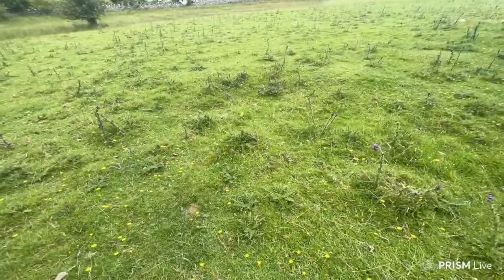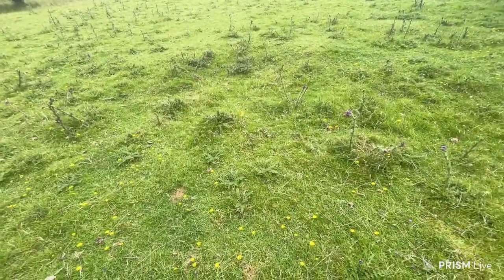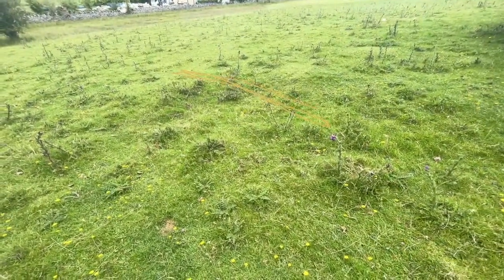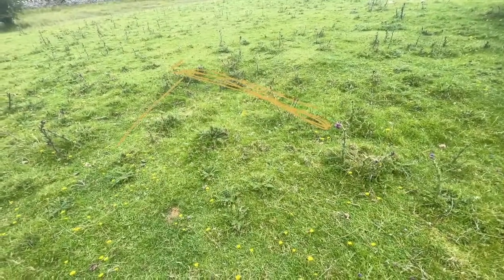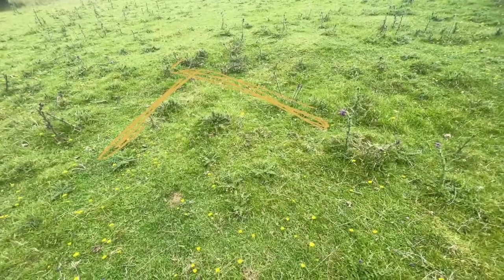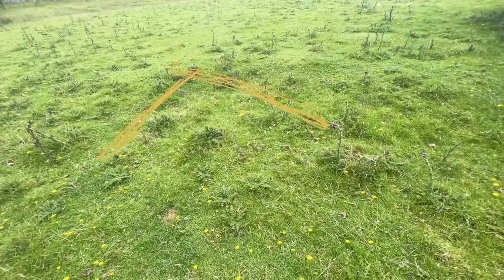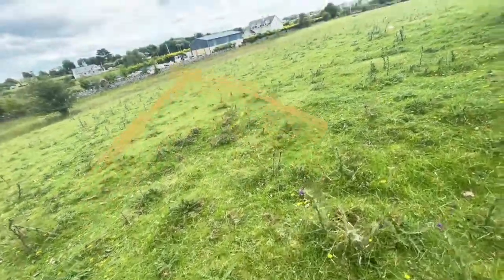Trying to look at shapes and bumps and hollows here. Don't know what I'm doing now.